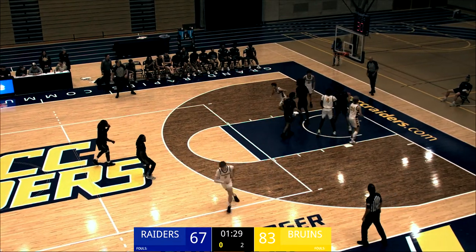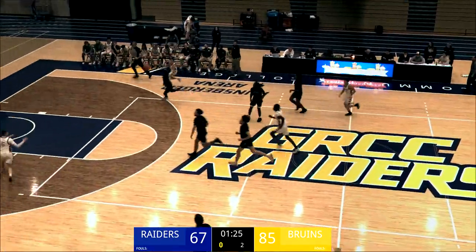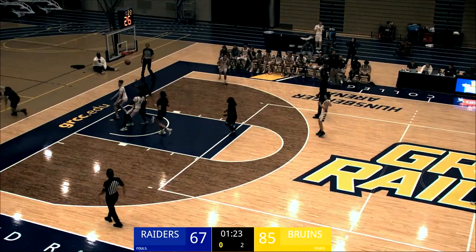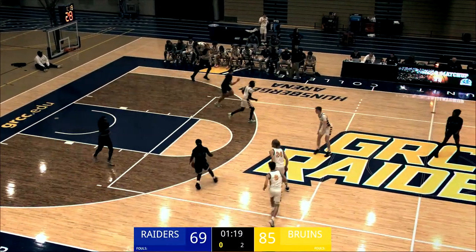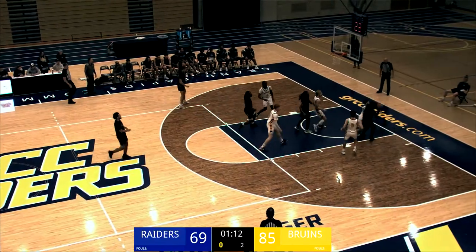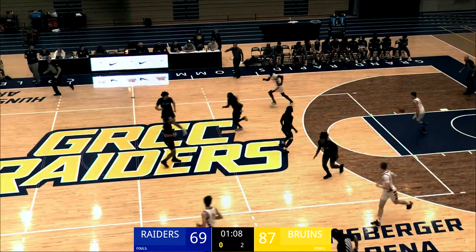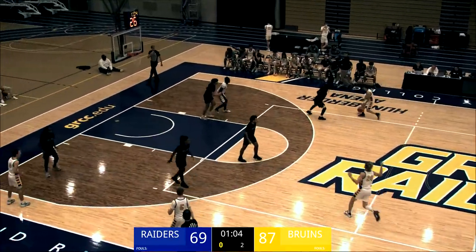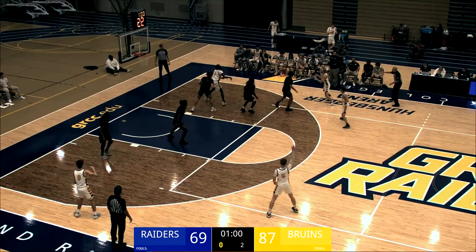Firing one up and getting the roll was Nelson. Right back quickly the other way was a bucket by Tebow. 85-69 now. And getting the bucket for Kellogg was Tucker. As we have 1 minute left.